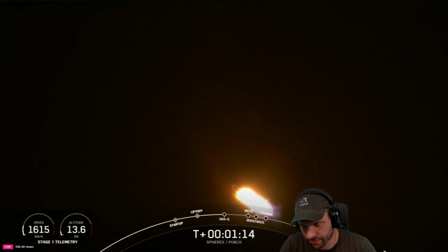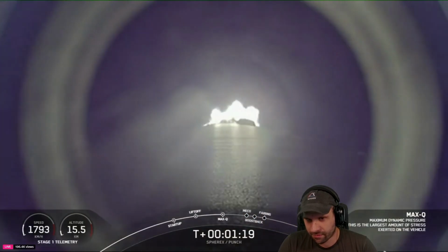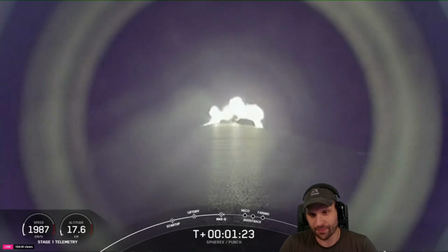Now we have a few events that are coming up in quick succession, so we want to lay them out for you really quick. It's going to start with main engine cutoff. That's MECO, and that's when SpaceX shuts down its 9 engines on its first stage.